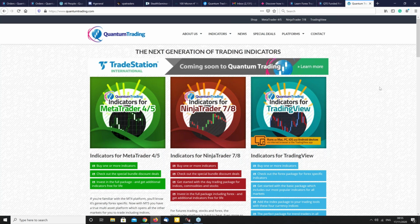And if you have the full package of TradingView indicators, you'll get all those indicators added free of charge. So it's a big bonus. If you've not invested in it yet, it might not be a bad idea to buy it, because at that point we will uplift the price to align with the MT45 package.